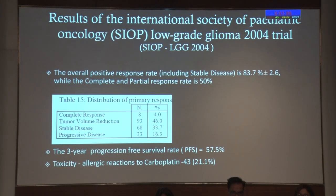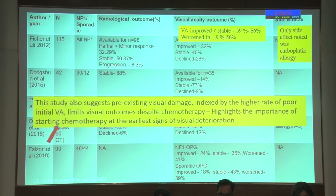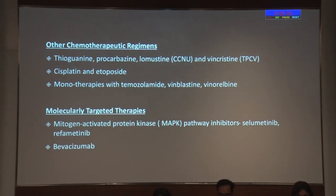In 2004, the SIOP low grade glioma trial came, and the overall positive response rate is 83.7%, while the complete and partial response rate is 50%. So we have compared many studies. The recent study by Falsini et al., published in 2018, suggests pre-existing visual damage, indexed by the higher rate of poor initial visual acuity, limits visual outcomes despite chemotherapy, which highlights the importance of starting chemo at the early stage of visual deterioration. Other regimens are also available.